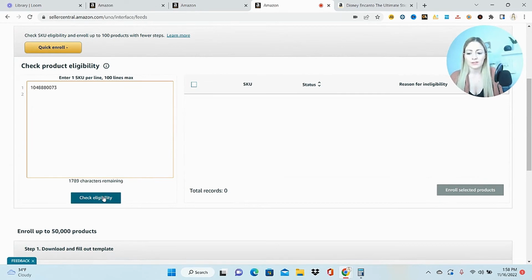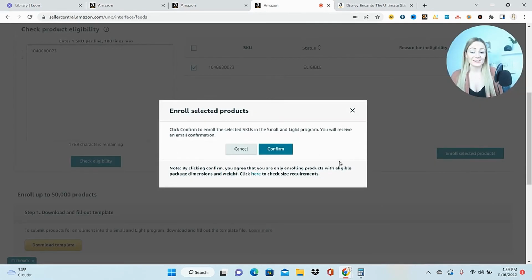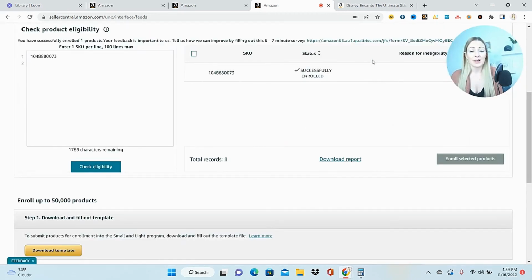Now all we have to do is check for eligibility. It says that the product is eligible, and now I can enroll it into the program. It really is this simple. So for people that aren't utilizing the Small and Light program, I'm not really sure why. It's a great way to take a product that is not going to make you anything and at least turn it into something worthwhile. So now I'll just confirm, and that product is enrolled.